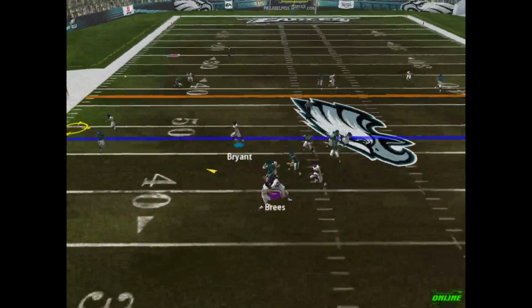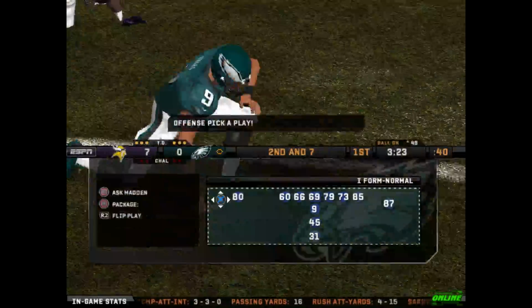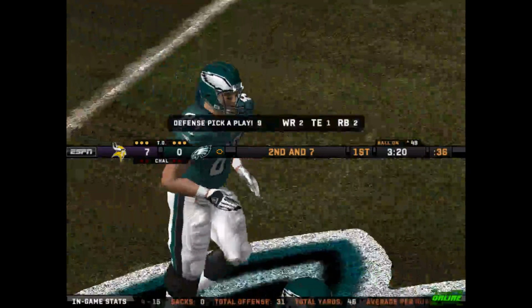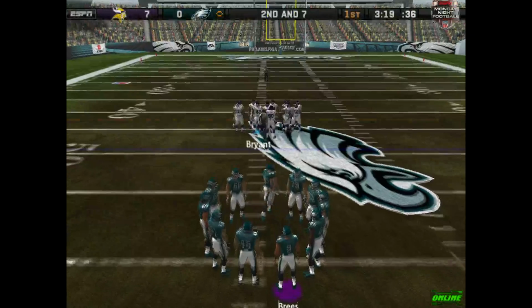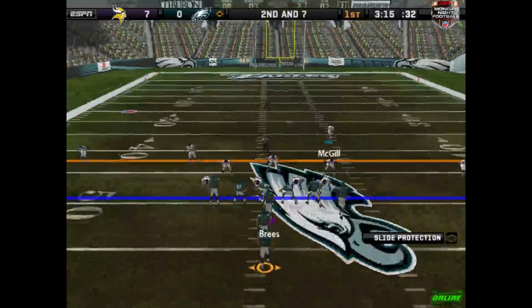Let's go. Here comes the blitz. Gets rid of it. Dump pass to the back. Number 48 comes up to make the play. At the 49, Breeze picks up about 2 yards with that completion. It'll be second down coming up. Eighth play of this drive. All right, around midfield. The corners are giving a bit of a cushion.